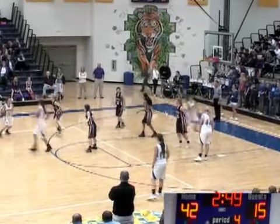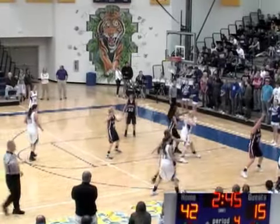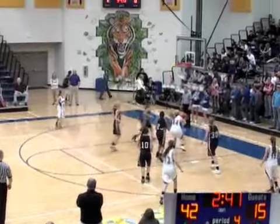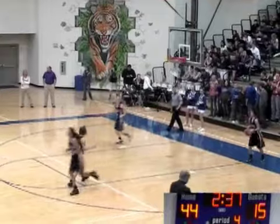All JV players in the game now. Janessa Jessup to Smith. Smith to the corner to Marshall. Marshall with one dribble, kicks inside to Smith. Nice. Great pass, great finish. Caitlin Smith for two.